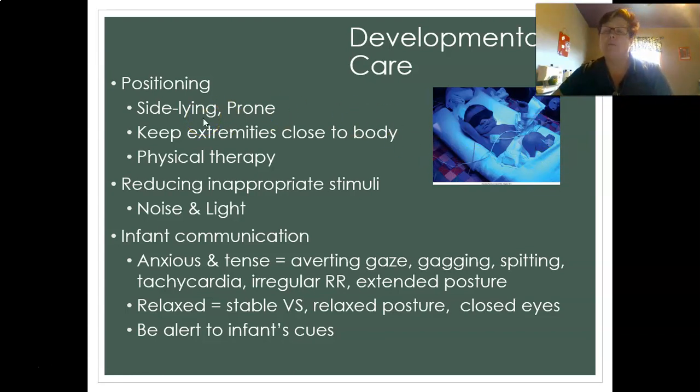We do put preemie infants in every position. We put them side lying. We actually put them prone on their abdomen. They like to be on their abdomen. It's okay for them to be on their abdomen because they are on the cardiac monitor in case anything started to happen. And putting them on their abdomen helps with oxygenation.